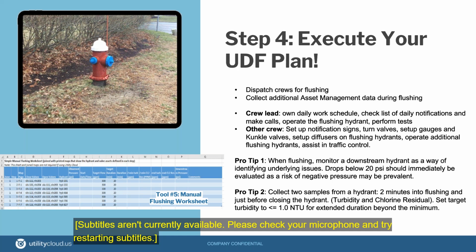So who's sort of owning that daily work schedule, the list of high priority notifications and calls if they need to happen, operating the primary flushing hydrant and performing tests, whereas the supporting cast is doing some of those ancillary tasks, turning valves and assisting in traffic control, any one of those sort of secondary activities.